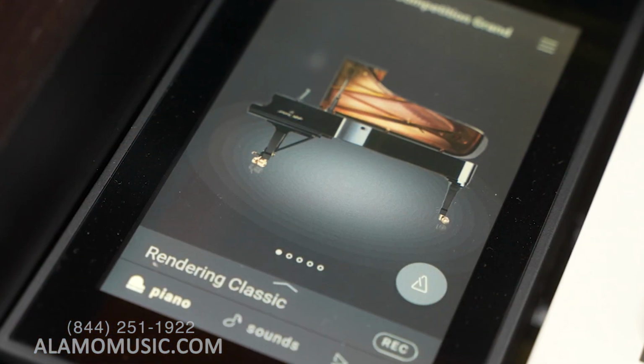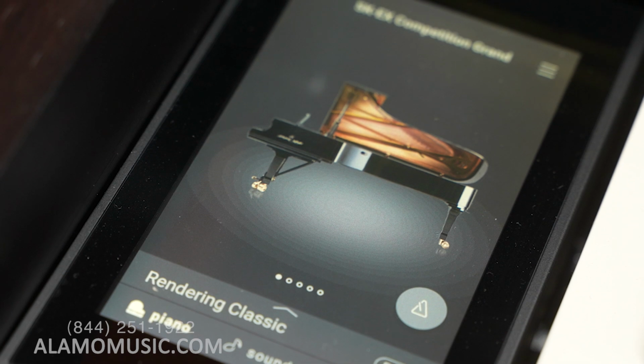And I don't know how much of that I attribute to the soundboard, because that sound is a little bit different on the other model.